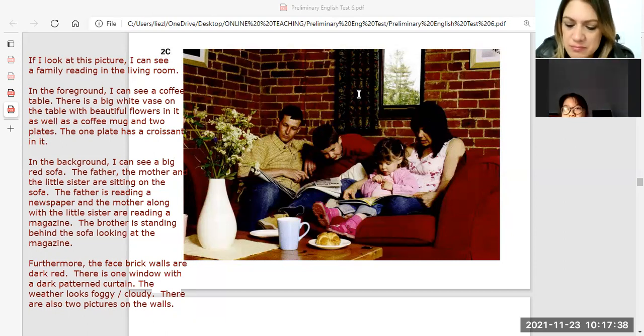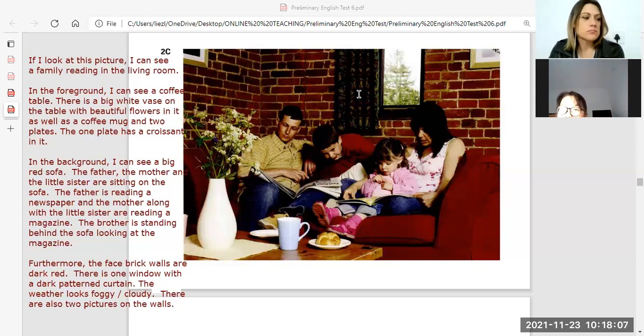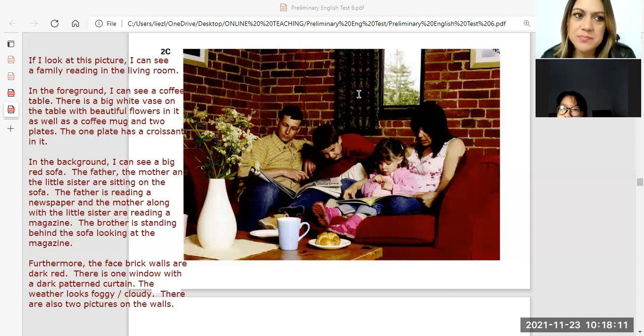If I look at this picture, I can see a family waiting in the living room. In the foreground, I can see a coffee table. There is a big white vase on the table with beautiful flowers in it, as well as a coffee mug and two plates. The one plate has a croissant in it. In the background, I can see a big red sofa.